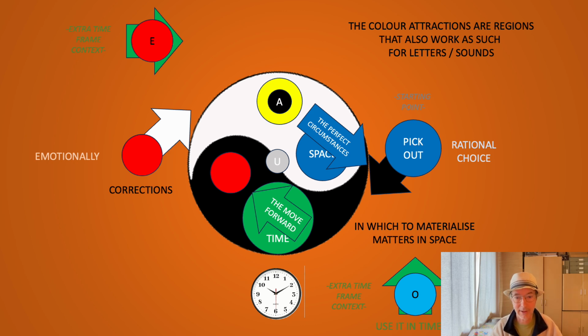Language is all about timing. So we have the basics in trying to find the material and the rational that we can use, that we can pick out. But the whole system will be a system in a time schedule that we will pick out in the circumstances. The O is the circumstances, so that is correct. It will pick out in the time frame what we'll use. The A, the red part, is also correct according to the colors.